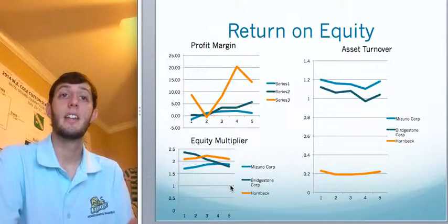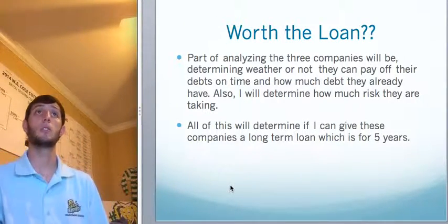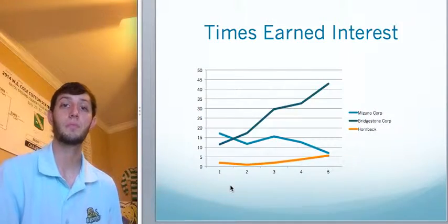Now we're going to look at the 5-year loan and see who I would like to give that to. For this, we're going to look at the price earnings, the equity multiplier, and the debt-to-equity ratio.